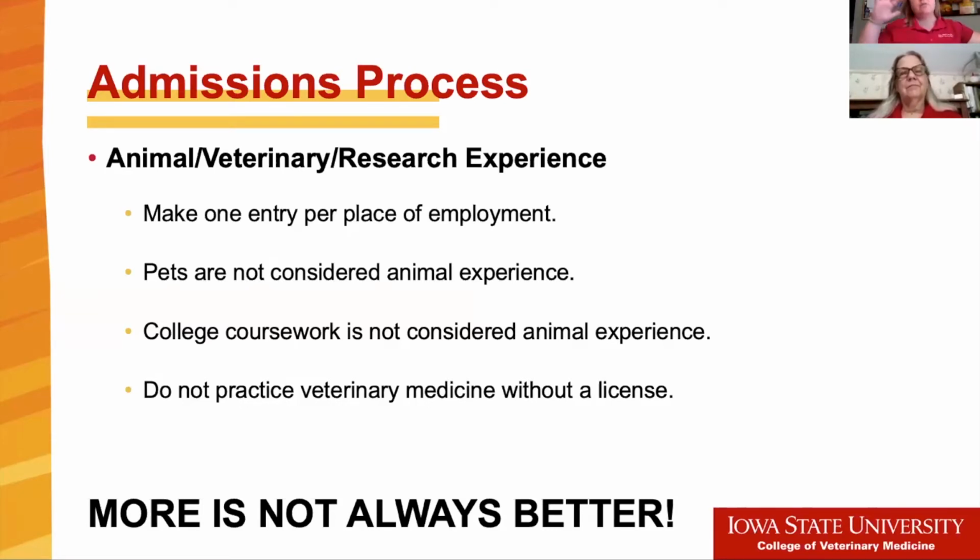The other half the time you were in an exam room, working with small animals. Put that as one entry. Even though you were doing multiple things, use that paragraph, that description to do that. Also, if you were able to shadow or work as a vet assistant part-time and a kennel tech the other part of the time, put that as one experience. Okay, instead of trying to separate those out. And then use that description to say, hey, I did this and this and this.